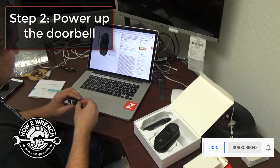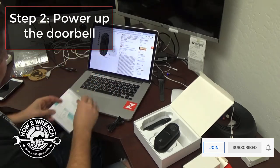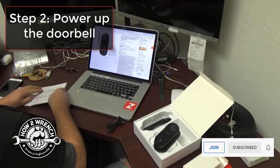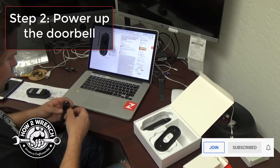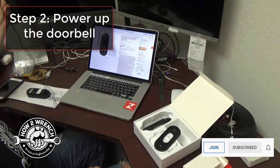Okay, so one of the things they said we had to do, we're just going to follow along in the manual here. I need it to hook the camera up to a plug-in to set it up. It's a nice long cable too.